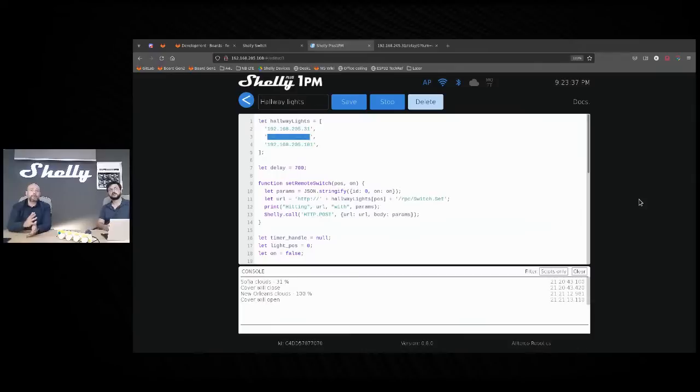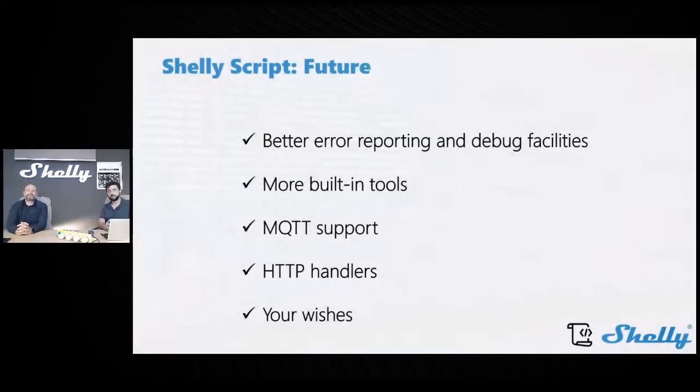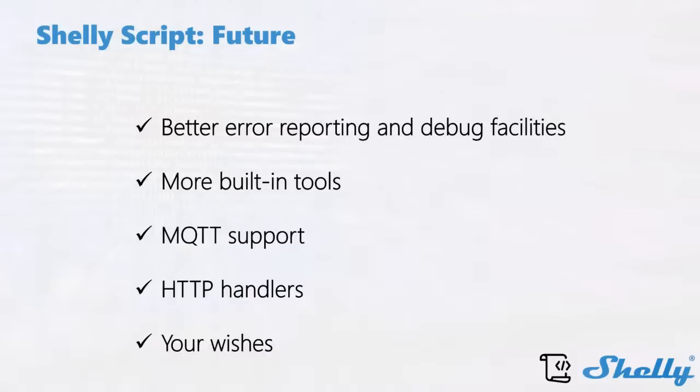Okay, sounds perfect. What's coming in the future? The future holds better error reporting and debug facilities. We want to make this feature very easy to use and pleasurable to develop with. We want to make the environment inside the JavaScript interpreter richer. For example, we will add various facilities for URL encoding and decoding, maybe working with dates and calendar, stuff like that. This very much depends on what you will request.